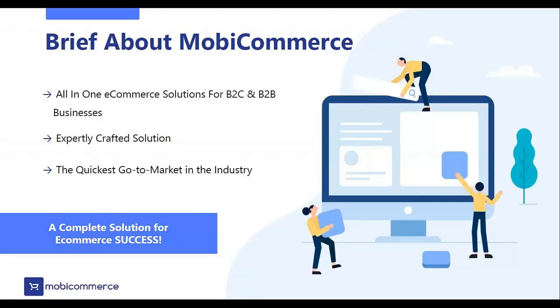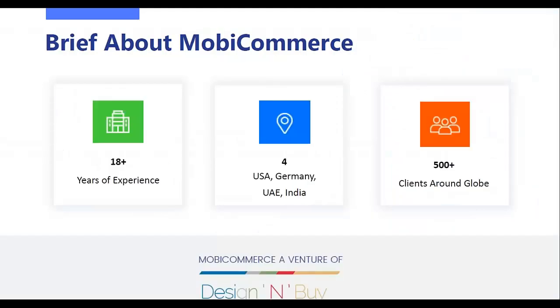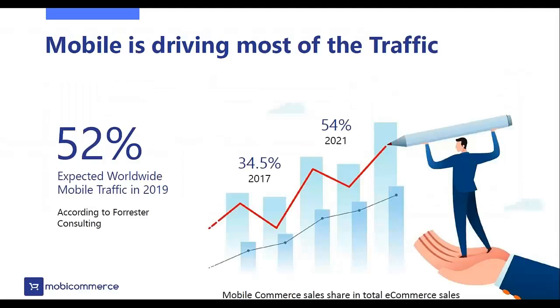MobiCommerce offers a complete omni e-commerce solution for all businesses, be it retail, B2C, B2B, or any delivery-based business. I can say that we simply enable digital commerce everywhere, which helps businesses to increase their customer reach. Today, we are servicing merchants globally with our successful software products. So that's the quick introduction to MobiCommerce, and here is some more info, as you can see on my slide.